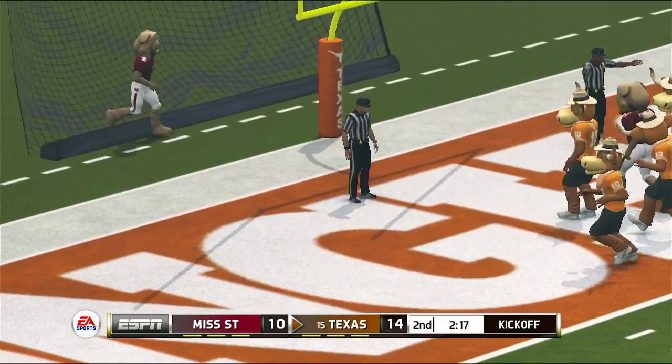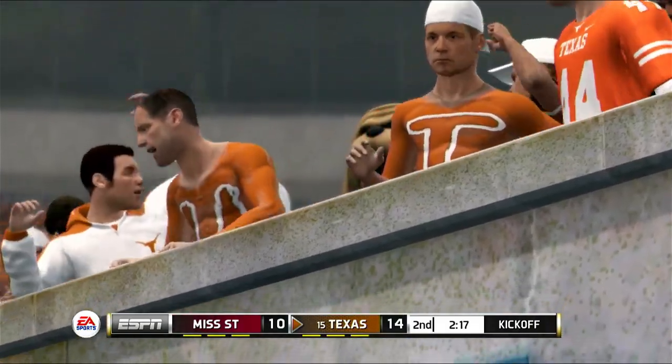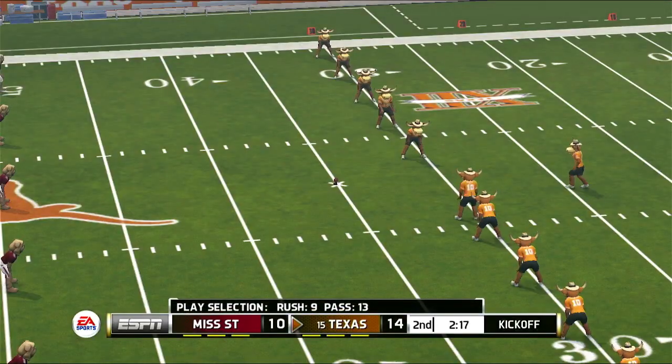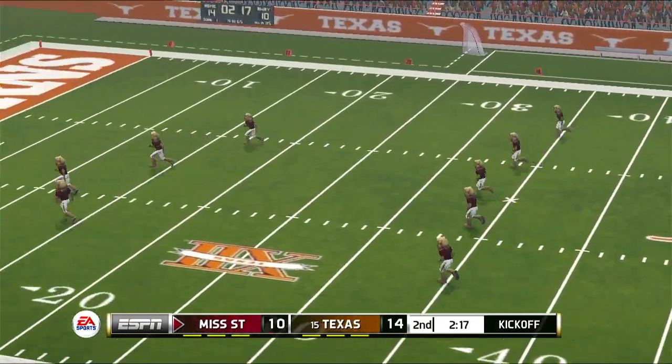An 8-play, 74-yard drive, and it results in a touchdown. An amazing drive for this offense. Outstanding execution. If you're the defense, you've got to do something to try to change things up to get this quarterback out of sync. The score now, 14-10.